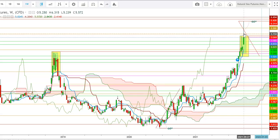So friends, here you can see how a sustained move above this trading range pushed the natural gas futures above the psychological resistance at $6. And finally, the natural gas futures tested a high at the levels of $6.314 on Tuesday, and since then we have seen a steep fall in natural gas futures, which pushed the natural gas futures back up to the levels of $5.572.